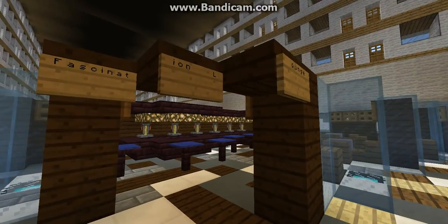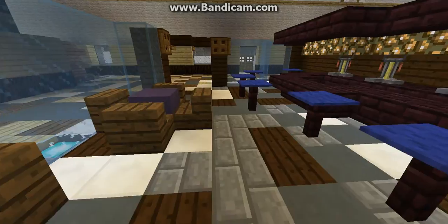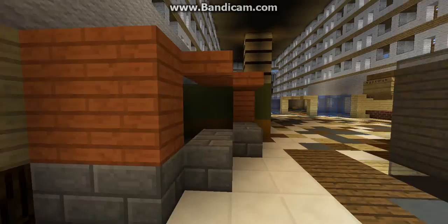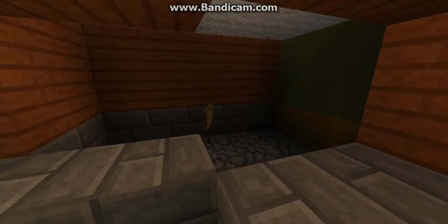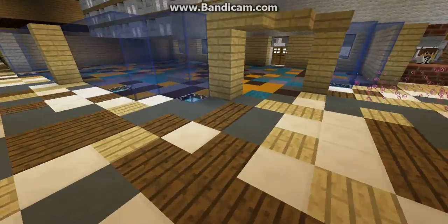So here's the Fascination Lounge, which is just a bar and seating. It's nothing special in this lounge. So we'll just keep moving on, and here I'm going to put some type of food bar. I think it's going to be like sushi or something. Here for sure is going to be a smoothie bar.